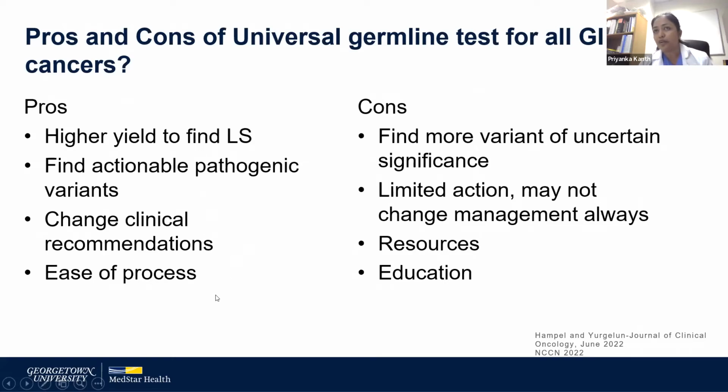It's possibly ease of process too. You don't have to fine tune so much based on family history, everyone gets the gene panel. The con is you're going to find something called variant of uncertain significance. This basically means that at that point, this variant for that gene mutation does not mean anything clinically.